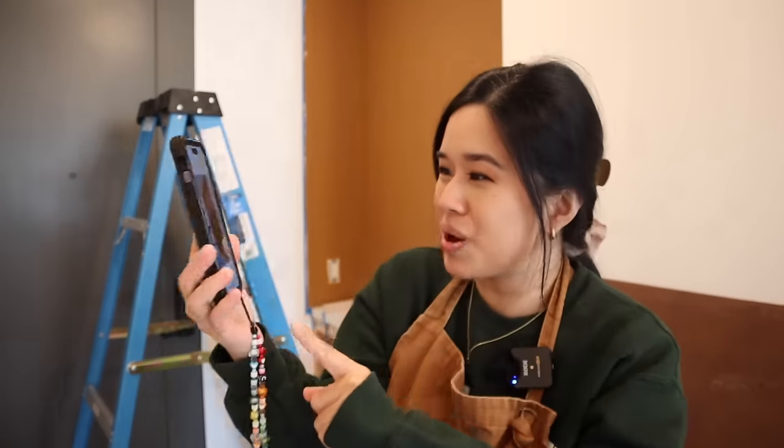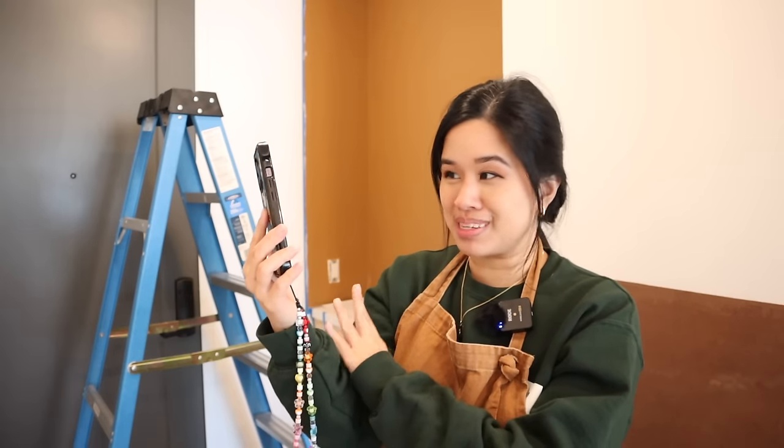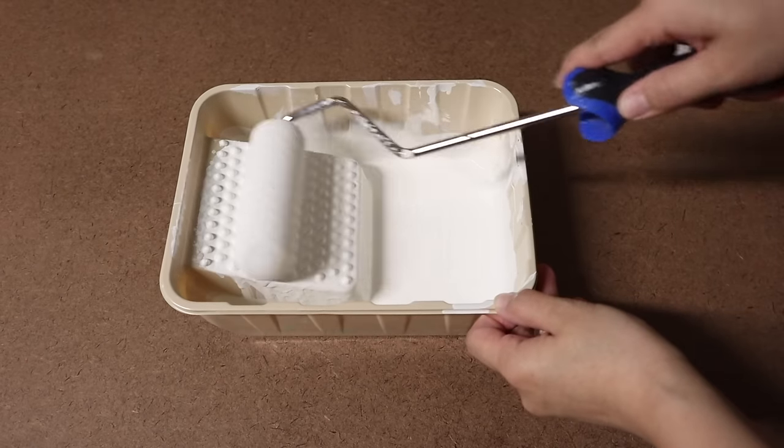I checked back the footage and I also took a little self-timer photo, and it looks so good, you guys. I am kind of surprised by how seamless it's already looking. There are a couple of spots that I want to sand down still, but we are pretty much ready to go. I'm going to prime this, and I also have to cut down some support cleats so that we can actually install this tomorrow.